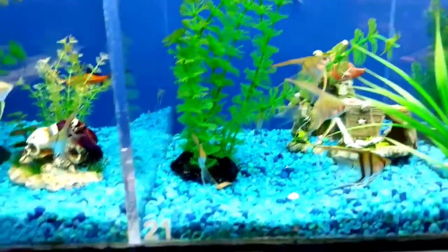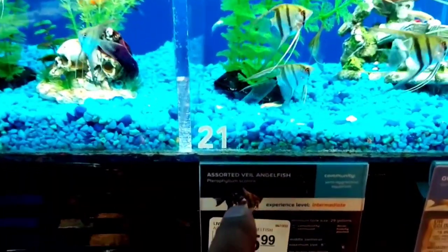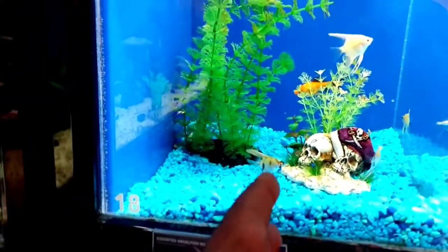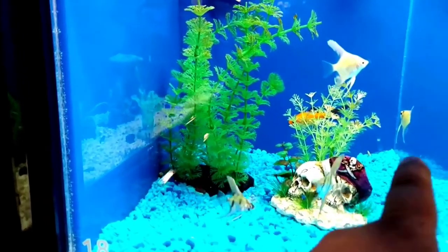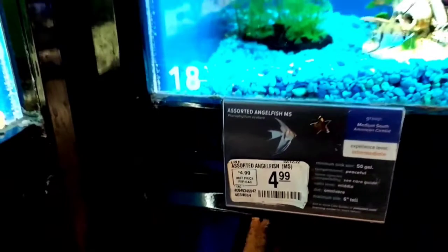They're all the way over here. Okay. Here we go. We have some, what are they calling these? They're long-finned, assorted veil angelfish. And then we have standard angelfish, zebra, marble, gold marble, gold. Let me see. They're little.